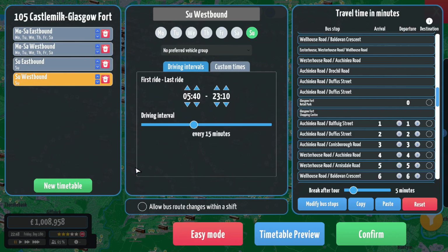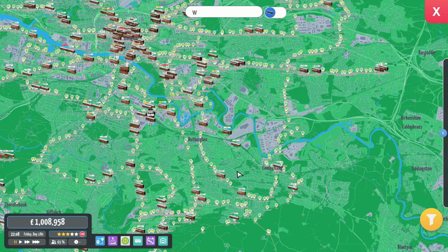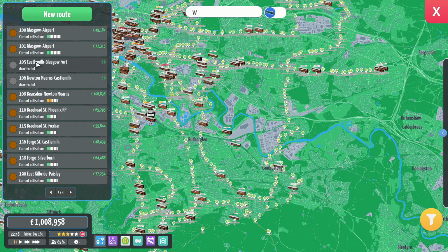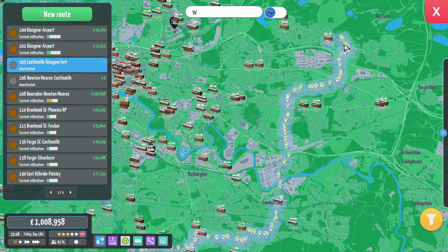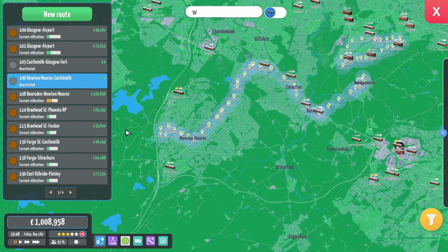And the timetable for the 105 is done. Very similar. I decided I wouldn't use this second stop at Glasgow Fort as a departure stand. So, you know, that's that. That's also going to be assigned from PO, and we'll activate it later. So far, so good. We have the 105, which is this one, and the 106, which is this one.